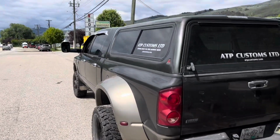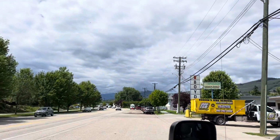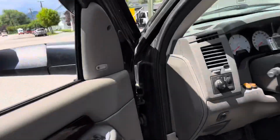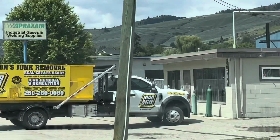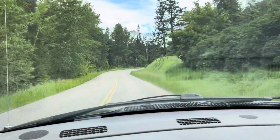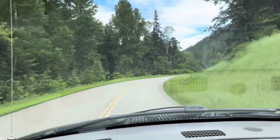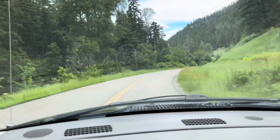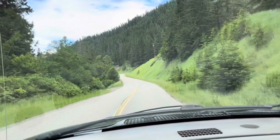We got a little drive on this one. Looks like we got some bad weather coming. And I just broke my mirror on that telephone pole right there. Crap. So we are headed out in the mountains to a transmission shop that I've never been to before. In the town of Falkland. And it seems to be in the middle of nowhere.